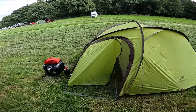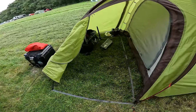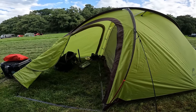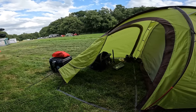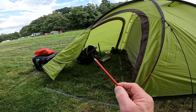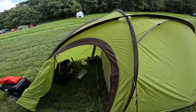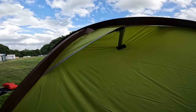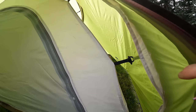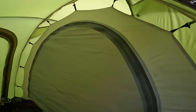So you've got a really large vestibule. It's very like the old Coleman tents that they stopped making, which every biker used. You've got a vestibule in there, which the ground sheet doesn't cover, but I wouldn't ever use that anyway, because if I cook in there I would just roll the ground sheet back anyway. You've got great ventilation in this tent. You've got three open vents. And if you look inside, you've got a nice gap right round where the inner is separated from the outer.